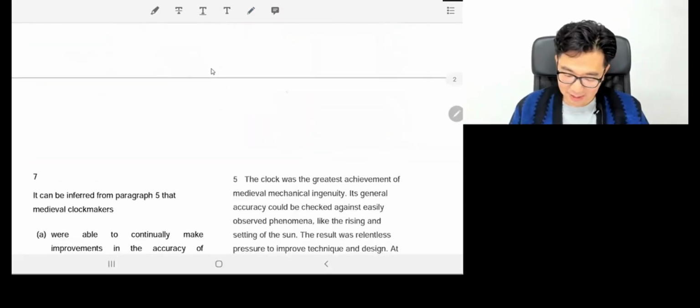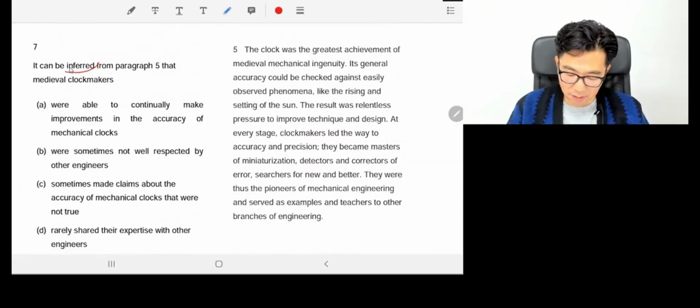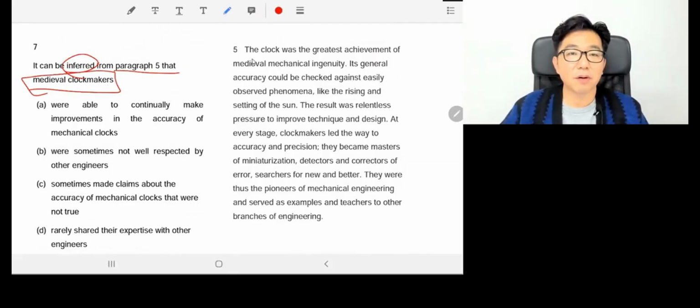All right, next. Come on. It can be inferred from paragraph 5 that medieval clockmakers, okay, let's read paragraph 5. The clock was the greatest achievement of medieval mechanical ingenuity. Wow, okay, so it was a big deal, the greatest achievement of medieval mechanical cleverness, ideas, of their mechanical ability. Its general accuracy could be checked against easily observed phenomena.